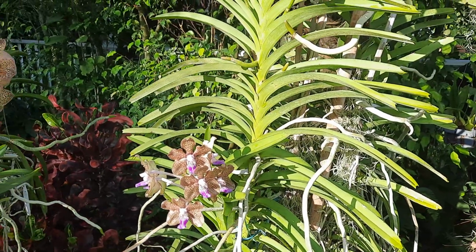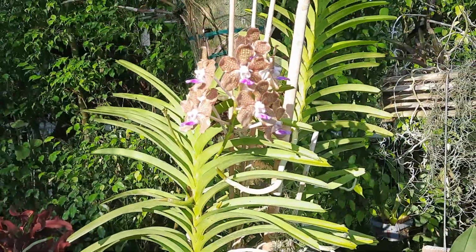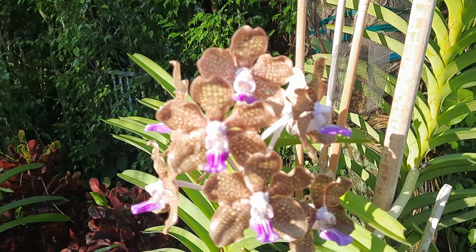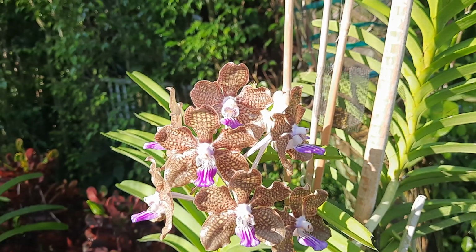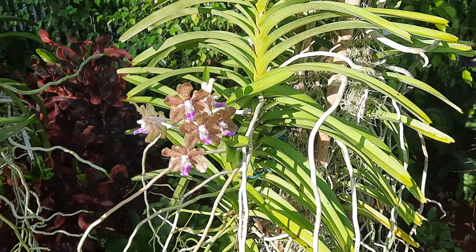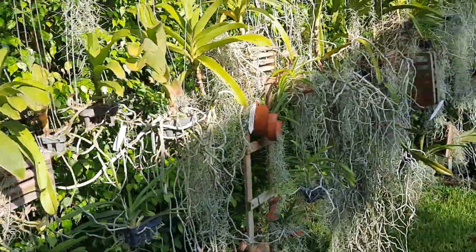Oh my gosh, this is Mimi Palmer. I have a little baby that is blooming for the first time, and mama is blooming at the same time. The smell is absolutely gorgeous. Can I say that? I just love the smell. Very fragrant. This is the must-have orchid in the garden for orchid lovers, just because of the fragrance. And of course the look.